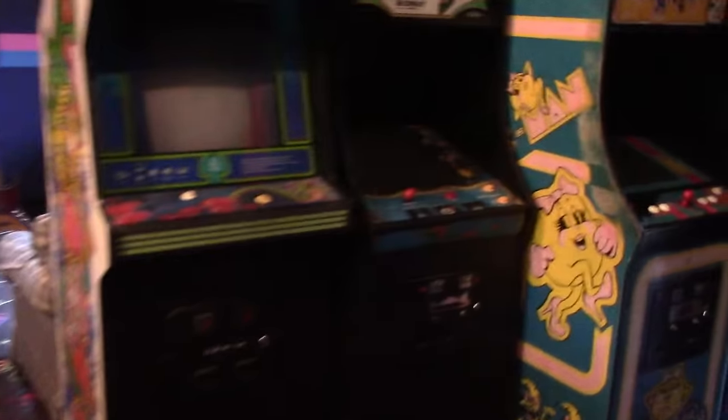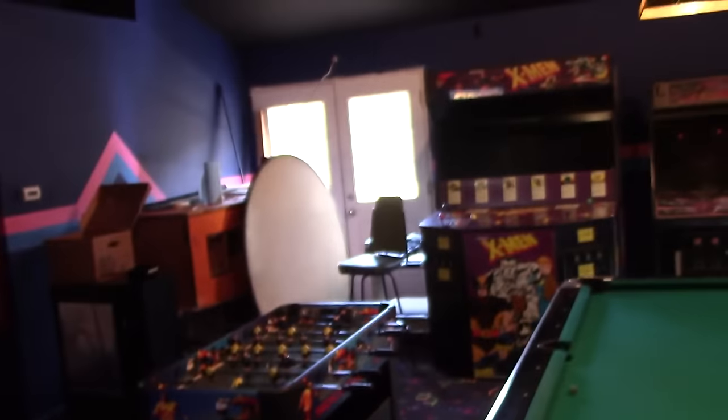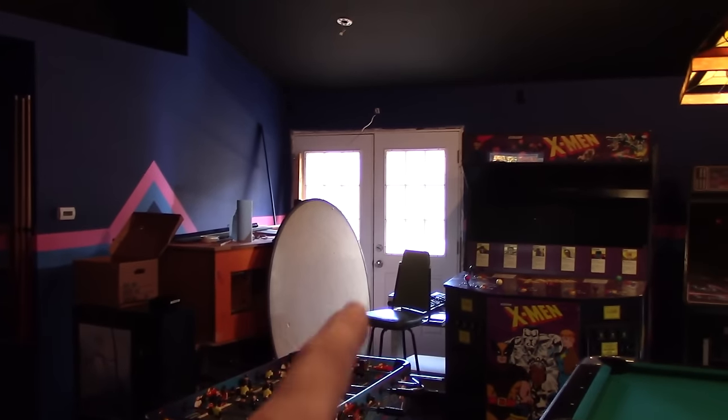The other problem, and we'll go over here, you'll see real quick, is that this game room is on the second floor of my house, okay? So this is above the garage, and the only way to get games into this room historically is through that set of double doors.